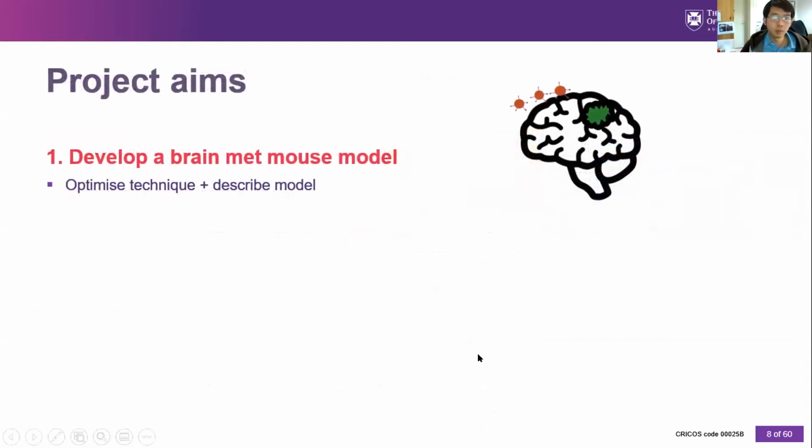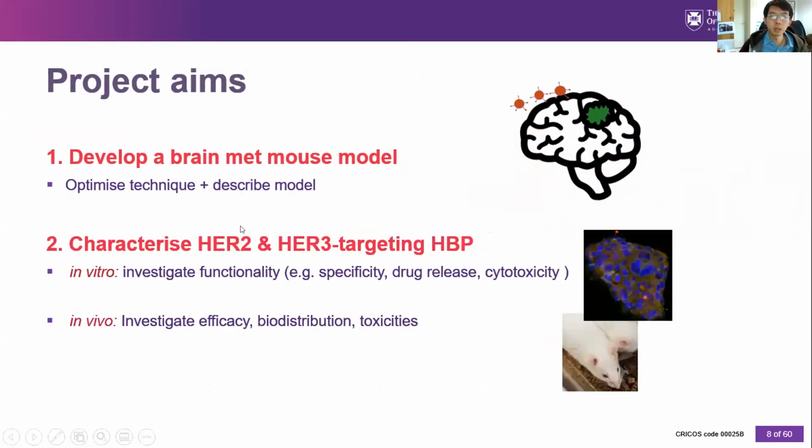The aims of my project are, first, to develop a brain met mouse model to optimize the technique and to characterize the model. Second, to characterize a HER2 and HER3 targeting HBP using in vitro assays to investigate the specificity, drug release mechanism, and the cytotoxicity on cancer cells. And the second part is to look at efficacy, biodistribution, and toxicity using the brain met mouse model.